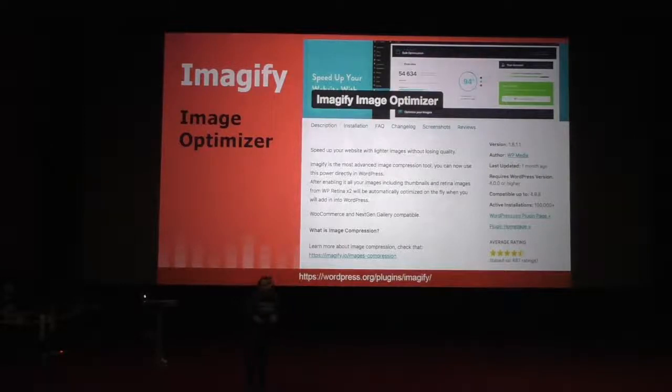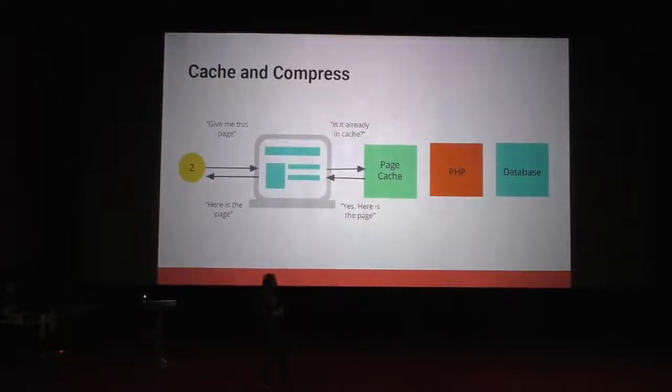An easier method is to use a plugin like Imagify, and you don't have to worry at all when, maybe, you have different editors uploading images on your website, and they will be automatically compressed and optimized, and still saved in a good quality standard. Compress and cache everything you can on your website. I don't know if anybody knows what caching is. It basically takes a snapshot of your web content and stores it on your server, so that it can get the information much, much quicker.